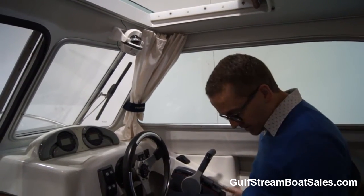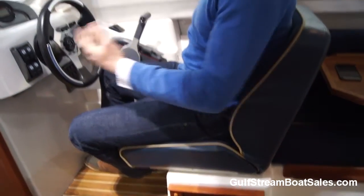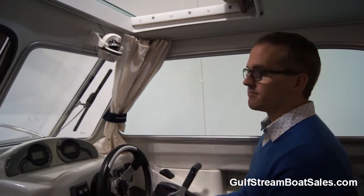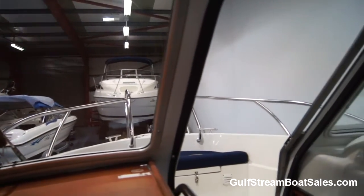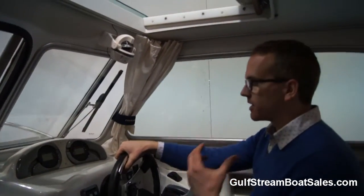First of all, we've got a nice supportive helm seat with a bit of side bolster in it. You can adjust it fore and aft, so you can get a comfortable seating position. The visibility whenever you're sitting at the helm position is great. Like I said, these big side windows, nice big windows across the front of the boat, give you great visibility all the way around.